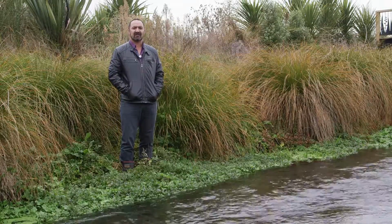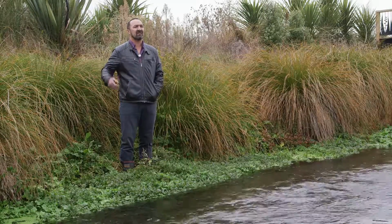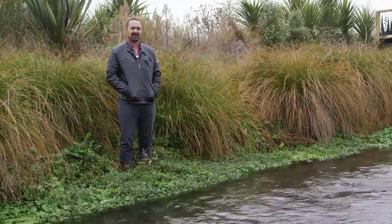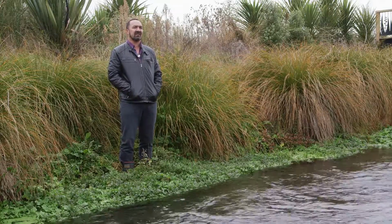It would be an attraction where families would come back year after year and we're proud of, and reconnect with the landscape, so to speak, and having a real tangible connection to their community and the greater Christchurch.